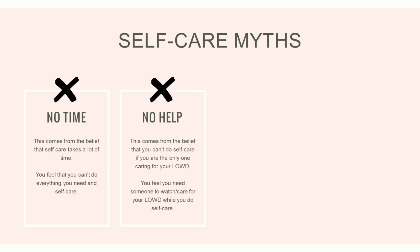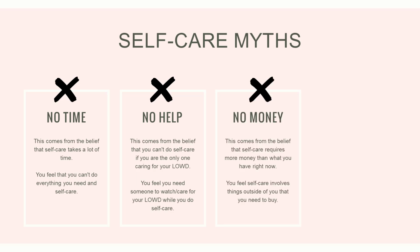Having no help. This comes from the belief that you can't do self-care if you're the only one caring for your loved one. You feel like you're going to need somebody to help watch your loved one or care for your loved one while you go do self-care. The idea of not having enough money. So this comes from the belief that self-care requires more money than you have right now. You feel that self-care requires things outside of you, things you need to buy.